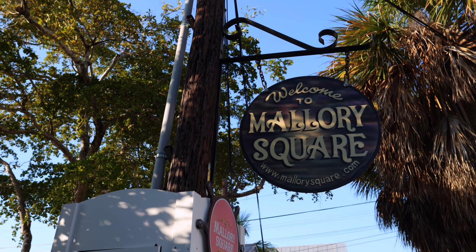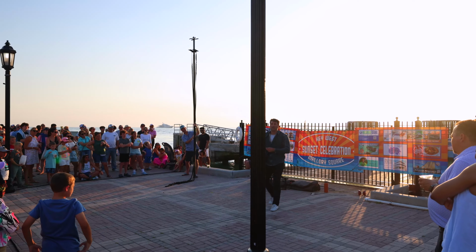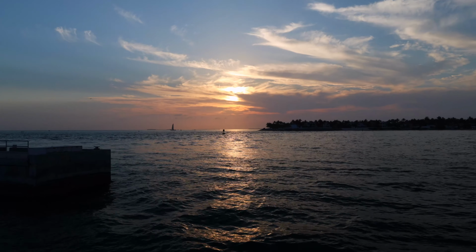One of the very popular things to do in Key West is to head over to Mallory Square around sunset. There are street performers and you get an incredible view of sunset.